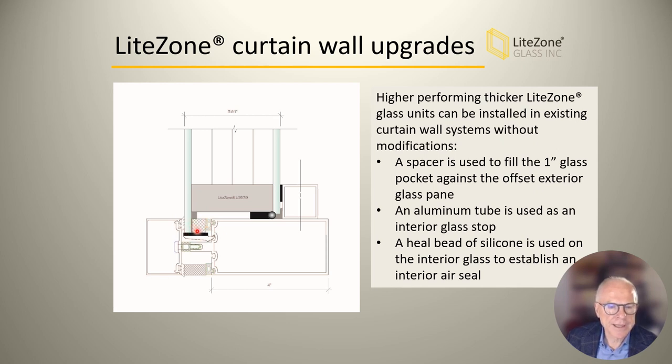then in behind that glass, we use an insulated spacer that will maintain the mechanical connection at the front of the system. Then we use silicone sealant at the back to bond the glass to the aluminum and create an air seal at the back of the system. Then we would use an aluminum tube to act as a glass stop by fastening that tube to the back section. Now, this won't do very much for the thermal performance of the frame, but the dramatic improvement in the insulating value center of glass will significantly reduce energy losses through the vision area of this curtain wall.